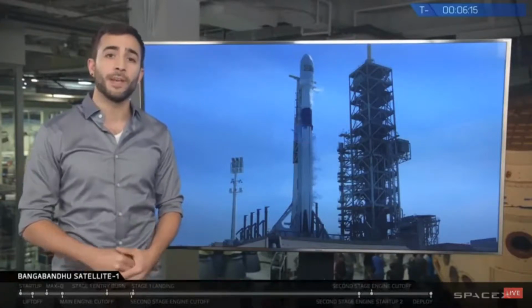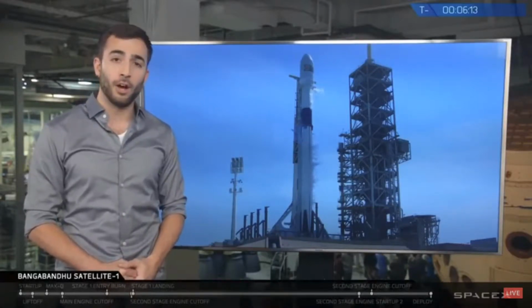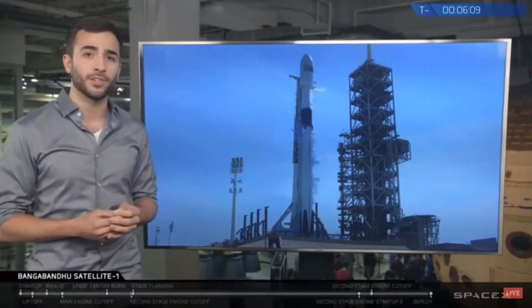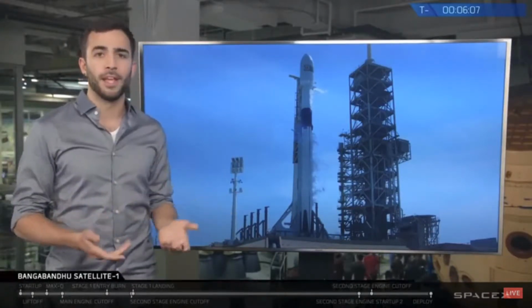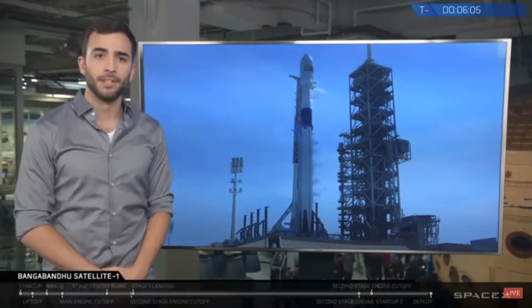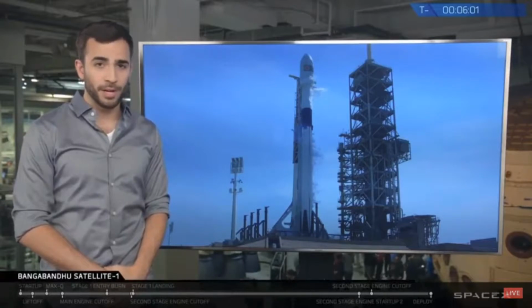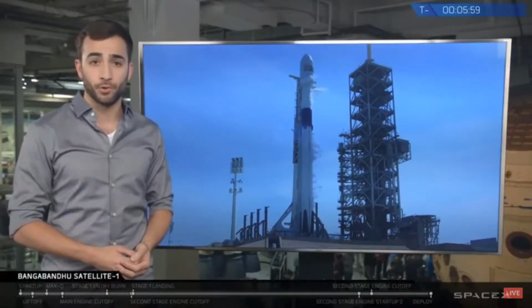BANGABANDHU Satellite 1 will stay protected inside that fairing all the way up until about 3.5 minutes into flight. The fairing protects the satellite on ascent, but once we escape Earth's atmosphere, it's no longer needed and we pop it off. We are not attempting to recover this fairing on today's mission, but it's something that we'll look forward to do in future missions.